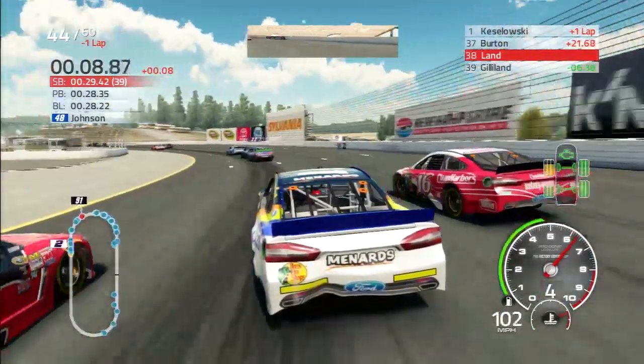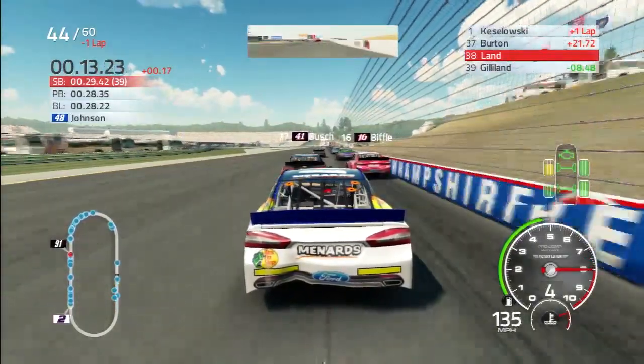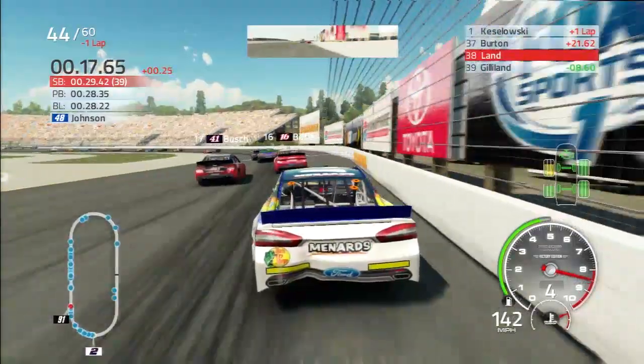Kurt Busch and Greg Biffle going through. Both of them split me around the outside and the inside. But again, we've got to stick with the strategy.